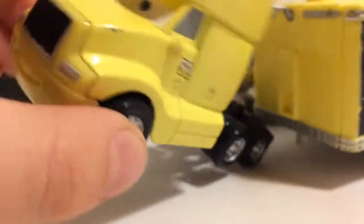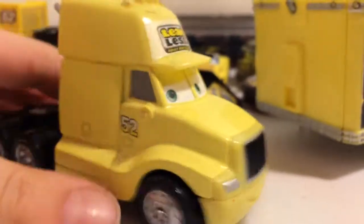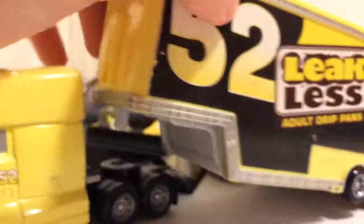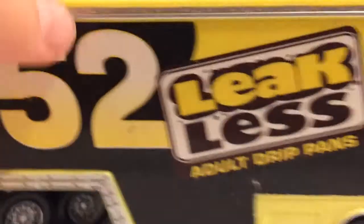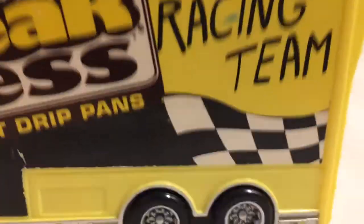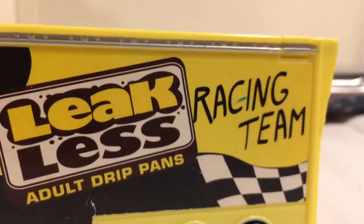And 52. Ain't too big of a fan. His mouth plate is also used on Dan Holland, the Booker Save Hauler, and maybe somebody else. Leakless on his calf. That's just about it. So we're just gonna take a quick look at the front real quick. 52 here. Leakless adult drip pants racing team. This looks weird. It looks nice, but it's kind of weird because there wasn't any on Claude Scruggs here.